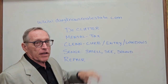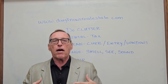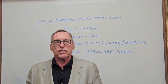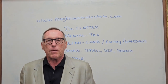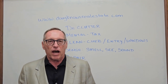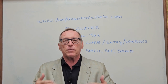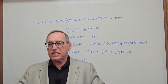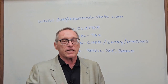And the first thing is declutter. Just declutter. Take everything that you can get out of a room, out of a room. If you're going to have pictures on a wall, just make it generic pictures, something that appeals to most people, not family portraits, that type of thing. Get rid of things on tabletops. Make the bedroom look neat, make the bathroom look neat, make the kitchen look neat. Take everything off the kitchen counter except things that are absolutely necessary or you want in a picture. Clean up everything, declutter everything.